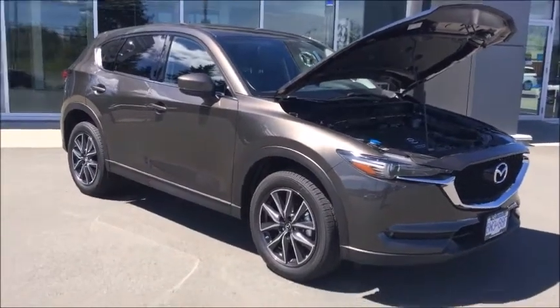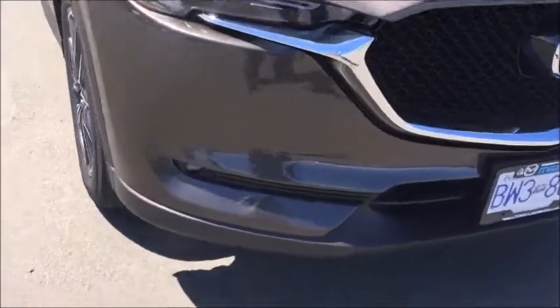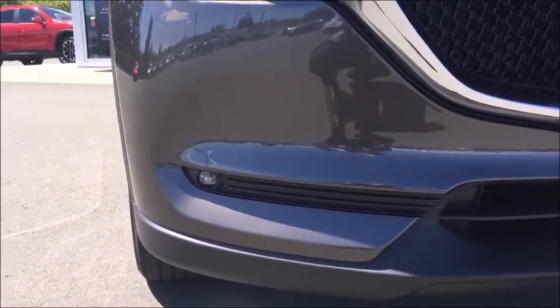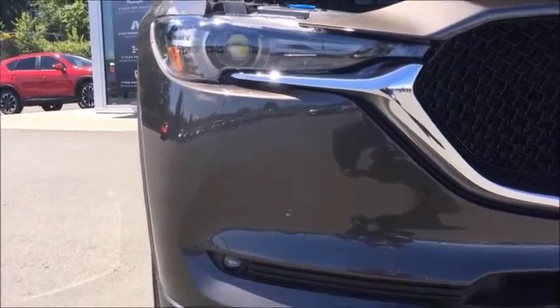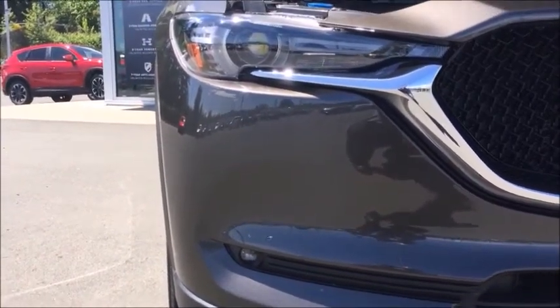So here it is, the 2017 Mazda CX-5. This is a GT all-wheel drive. We're going to start right here, just to show the detail they went to on the fog lights. These are the LED fog lights, so they match the LED trims on the headlights with the projection halogens. They are quite bright, ultra bright white light.